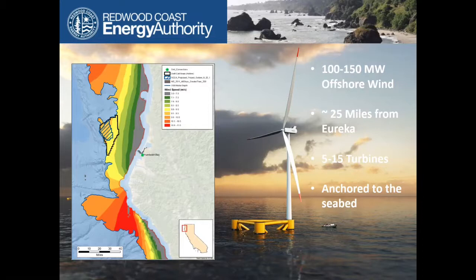So in this diagram, the darker red is the strongest resource, and lighter colors are low resources. So we're up to almost 10 meters per second. And the power of wind is the cube of the velocity. So we have an incredible resource here in Humboldt County.